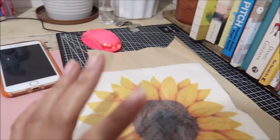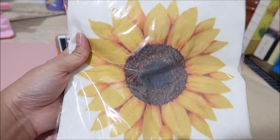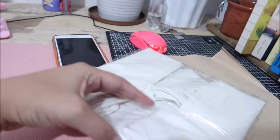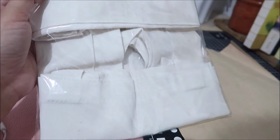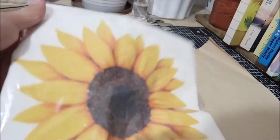And here is the tote bag. It's my painting. If you are curious, this design is my painting and I had it printed out in a tote bag. This one is quite big, expandable one, and you can order it on Shopee.